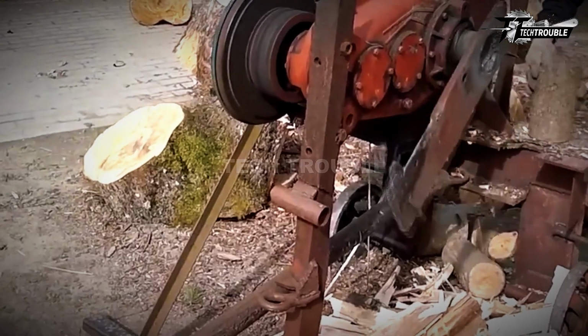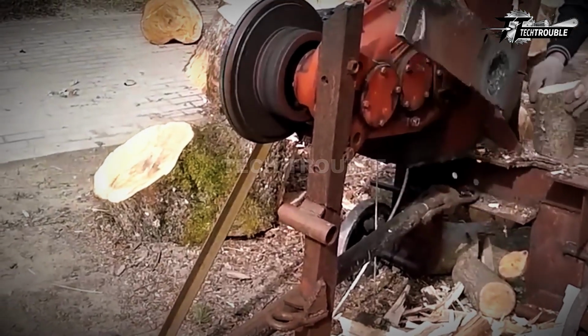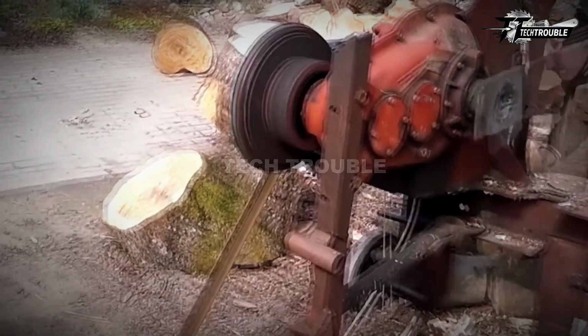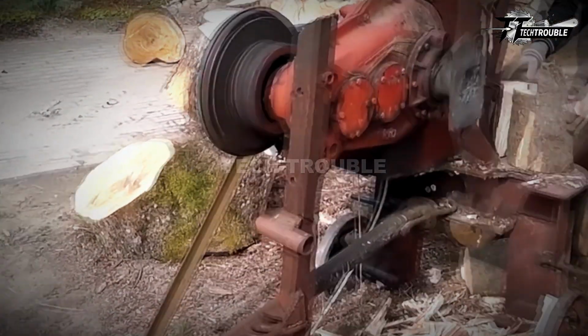Watch closely as this belt-driven monster comes alive. An old gearbox rigged to a flywheel powers a brutal swinging blade that obliterates firewood on impact.